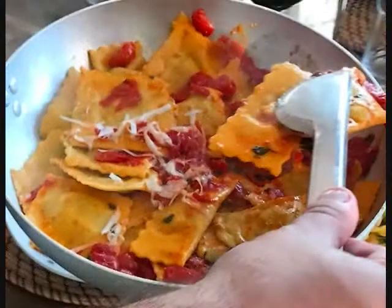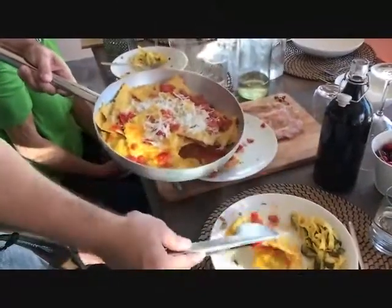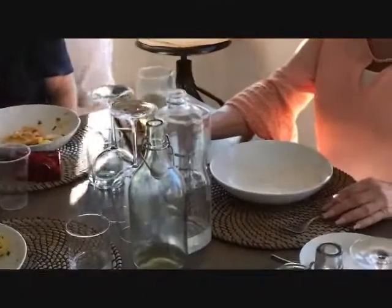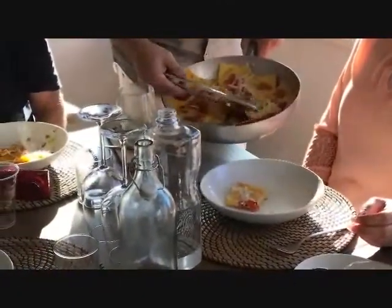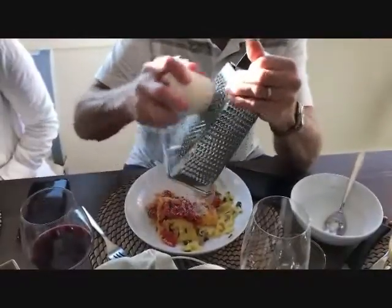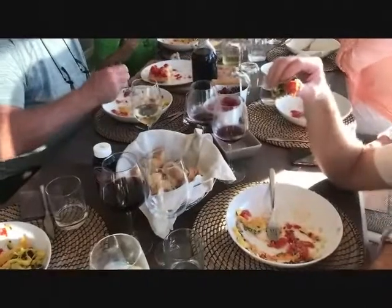Second pasta course, spinach and ricotta cheese ravioli, sautéed in a fresh tomato sauce with a touch of fresh basil. Giulio served us. Looks like someone couldn't wait. Fresh grated cheese on top. We devoured that course. It was like it was the first thing we had to eat that day.